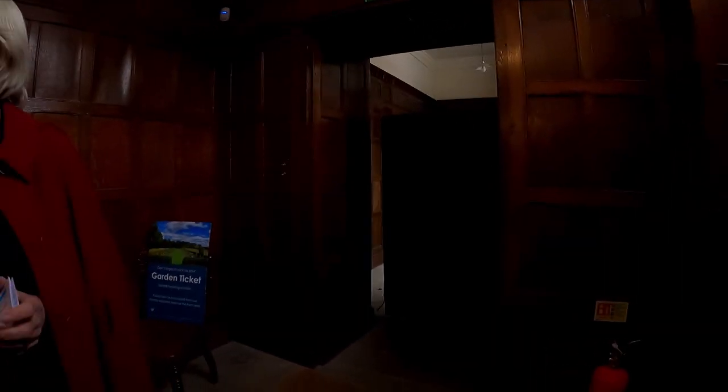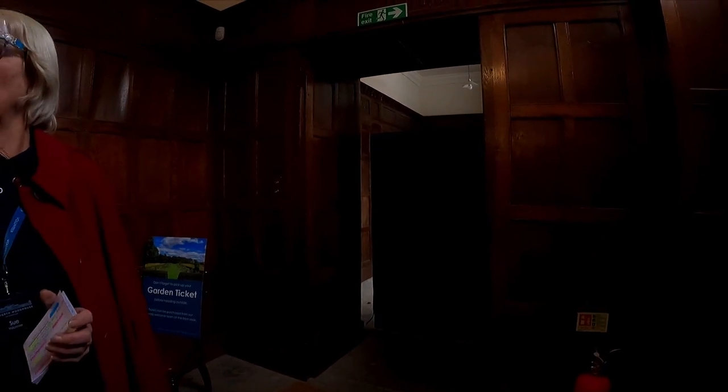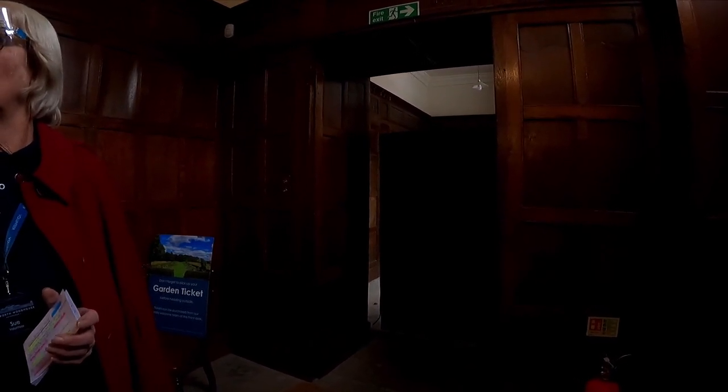So it will be a mess. It will smell damp. It will be cold. There'll be plaster coming off the walls. There's a notice that says asbestos. We've cleared all that. It's a bit more grimy, yeah, well, it will be, because it's decayed.